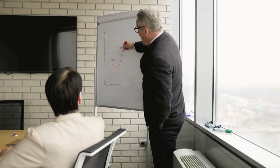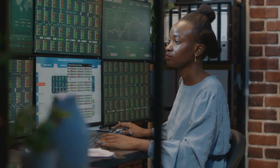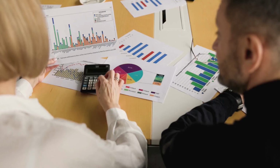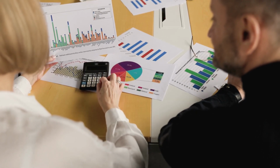This guide aims to provide you with a clear, step-by-step approach to commercial real estate underwriting. We will journey through the entire process together. We will start with the initial phase of gathering essential property data. Then we will move to analyzing rent rolls and constructing a detailed pro forma financial model.